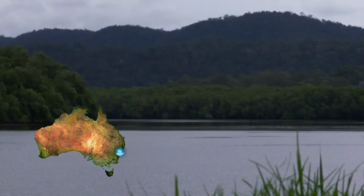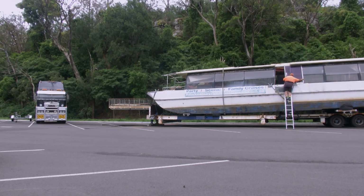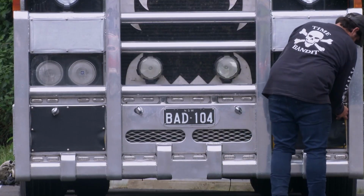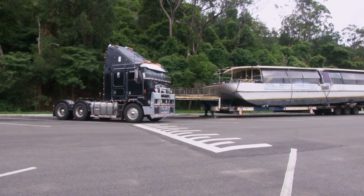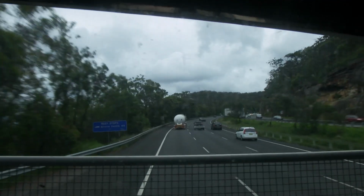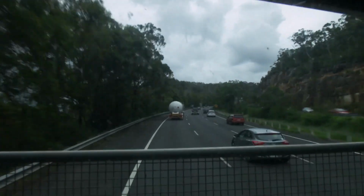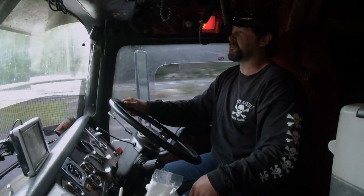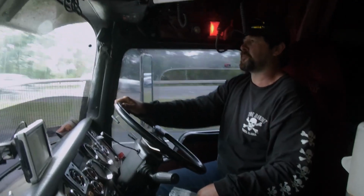On the banks of the Hawkesbury River, veteran trucker Warrick Smith is dealing with a job gone wrong. That's very, very disappointing. He doesn't have the right trailer to take the River Cat to Melbourne, leaving him with no choice but to abandon ship. Unfortunately, we won't be able to complete this job with the trailer that we got there. Yeah, first in 22 years, so we've had to walk away from a job that we've taken on. It's just very disappointing.